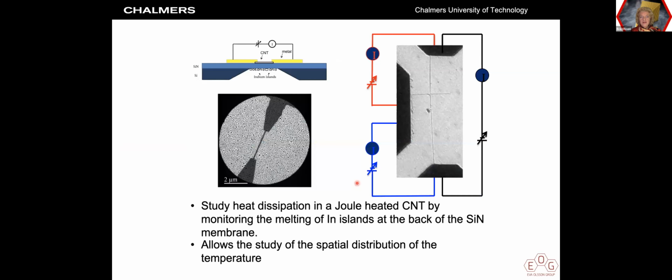We are going to use a method where we use indium islands on the backside of a silicon nitride membrane, and we have the carbon nanotube on the top surface. So we are looking here in plan view of the structure. We have the electrodes, and we can apply a voltage and measure the current in 3 different configurations that are shown here.